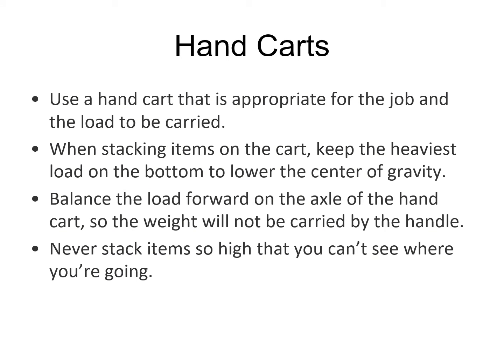Handcarts continued. Use a handcart that is appropriate for the job and the load to be carried. When stacking items on the cart, keep the heaviest load on the bottom to lower the center of gravity. Balance the load forward on the axle of the handcart so the weight will not be carried by the handle. Never stack items so high that you can't see where you are going.